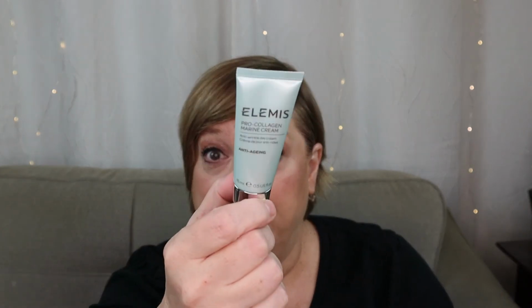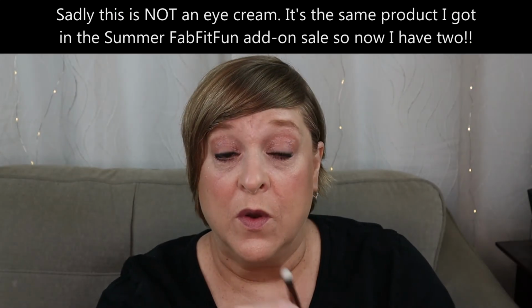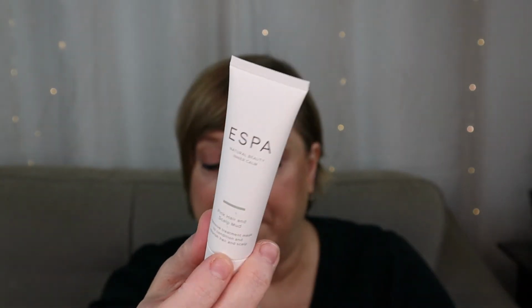All right, I believe, yep, that is the entirety of this box. That was a pretty good box. All right, let's recap what we got. We got a highlighter from Illamasqua. We got a Pro-collagen Marine eye cream from Elemis. We got an eyeshadow brush from Luxie. We got a lip liner from a company called Dalla Palma. We got a mud hair mask from ESPA. And a Jade roller from Brushworks. That is a pretty good box for $17. First box. I'm digging it.